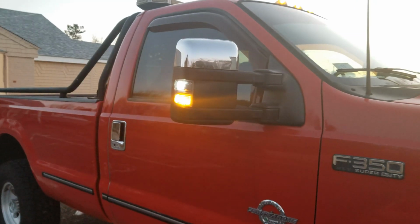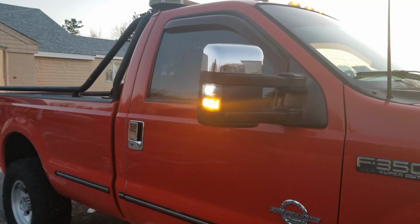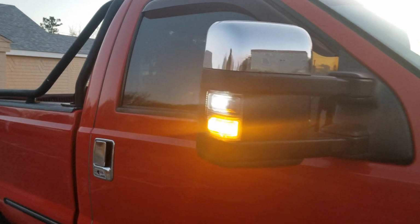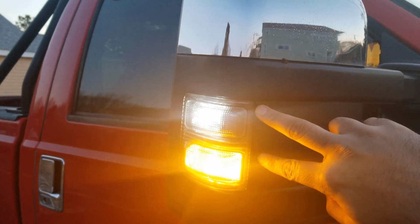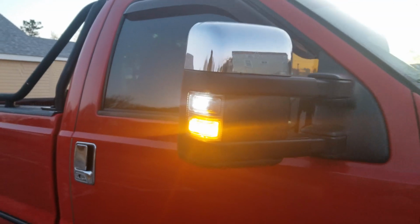If you're familiar with the 99 F350s, they didn't actually have lights in the mirror, so I custom installed and wired these. I didn't want to run the wiring for the turn signal, so what I ended up doing was just wiring the 2 lights together as marker lights, and now I have an amber and a white just to kind of offer a little bit of contrast. I think it looks really cool.